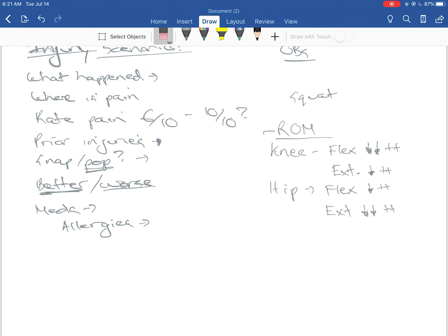Next, we'll move on to passive range of motion. For passive range of motion, remember we're moving the body part for them. So when we do passive knee flexion, it's still decreased moderately, and if we try to get more movement, they have quite a bit of pain.